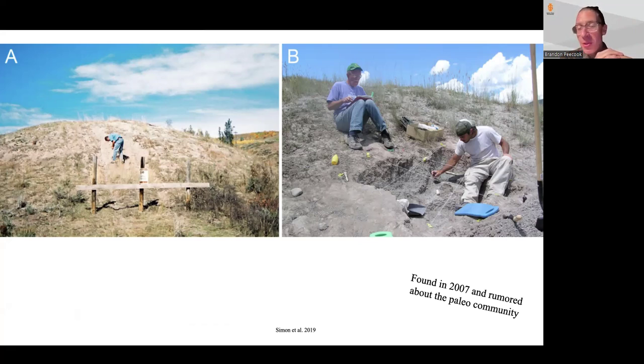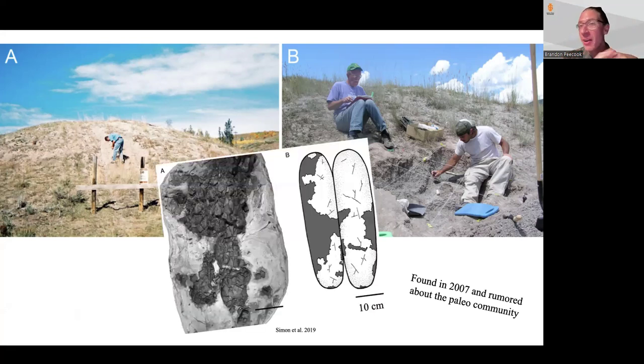And it was rumored about in the paleo community for a long time. When I applied for the job to be curator of the museum here in Pocatello, the only dinosaur thing I had heard of was, oh yeah, don't you guys have that set? And it is a set, a pair of really huge eggs. They're about 15-inch eggs from Idaho. And that's not a body fossil, right? This would count as a trace fossil, but it's still really compelling evidence of a pretty cool organism.